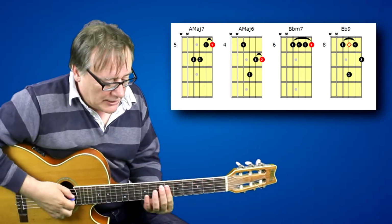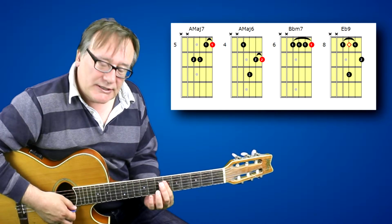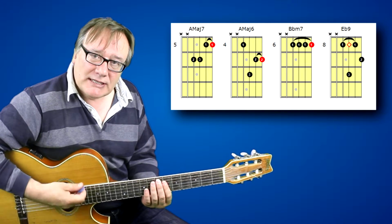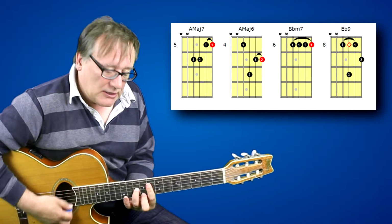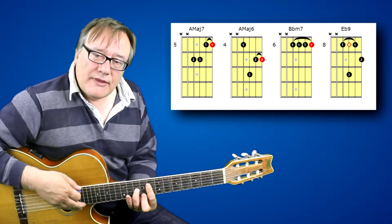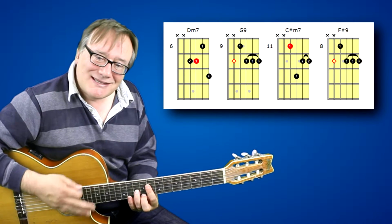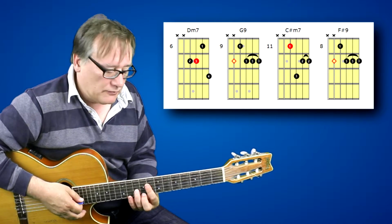So, learning this chord, the B flat minor 7, there's a chromatic passage which is a bit of a nightmare. It starts off B flat minor 7 to E flat 9, and then it goes D minor 7, G9, C sharp minor 7, F sharp 9. There's a chromatic downward movement there.